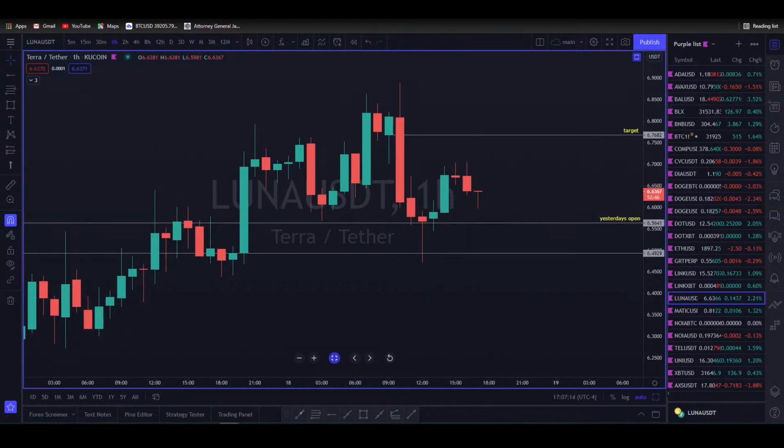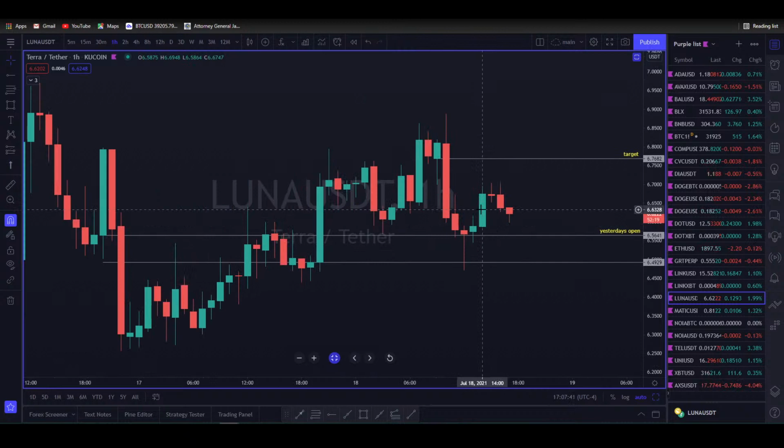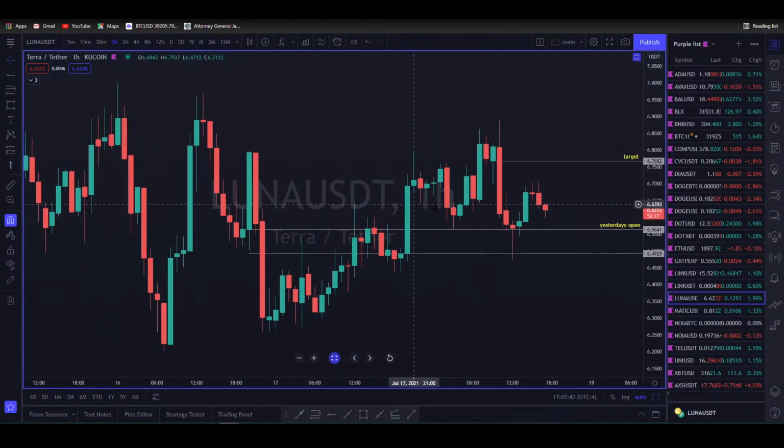My entry is, let me get you the exact entry. Entry price, $6.58. So $6.58 is the entry, roughly right about here on this bullish candle. So basically price just came in and tested my entry again. So all's good if it doesn't work out, right? Because it's just a single trade.